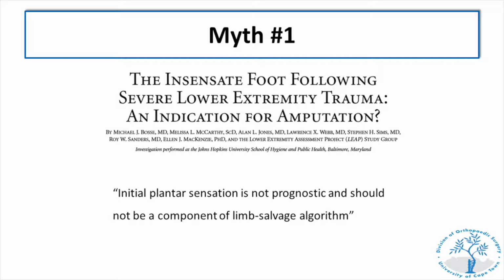There are a few historic myths that have been shown in the recent literature not to be true. We were all once taught that initial absence of plantar sensation is an indication for an amputation in a mangled limb. The LEAP study group showed us that more than 50% of people with initial absent plantar sensation recover, and absent plantar sensation initially did not correlate with eventual function.